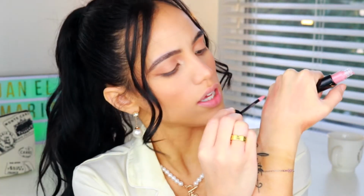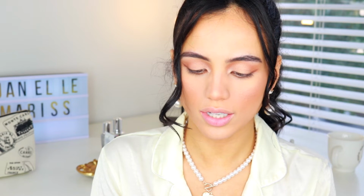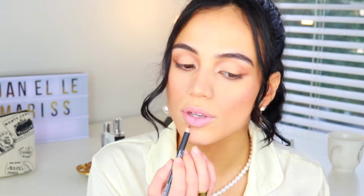I got two colors. So this one is a nice pinky. Yes, this is my kind of color. I also got a really pretty vibrant purple, but I definitely think I want to use the pinky one. To line them, I'm going to use my NYX lip pencil in Downtown Beauty. The light sketch.